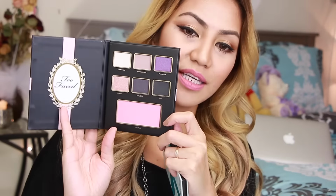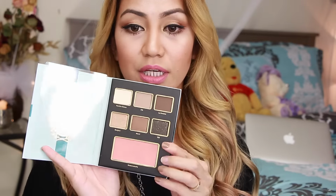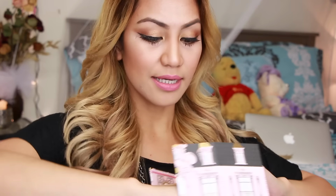So yeah, and then the black one came with a blush and six other eyeshadows as well. And then the last one is the green palette, which also came with a blush and six eyeshadows. And that's it. And they have a sample size mascara. This is the Better Than Sex Too Faced mascara. Now I'm done showing you all this stuff. Now we're on to the announcement.